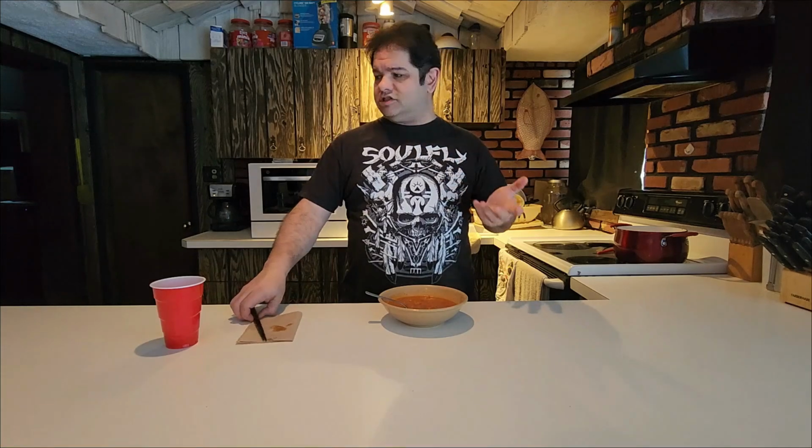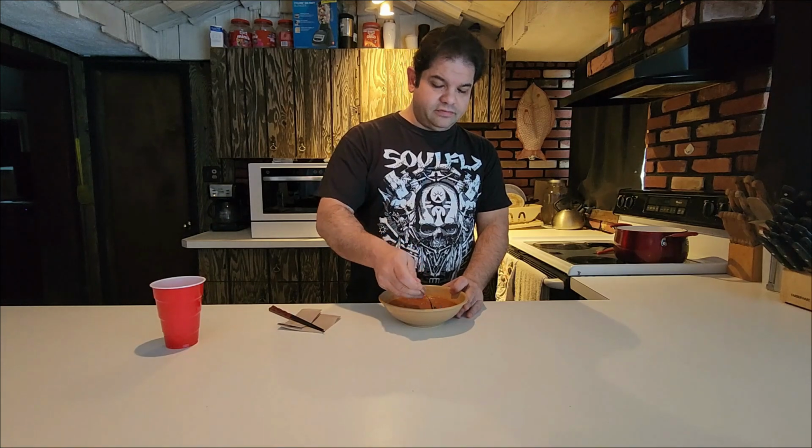Kimchi still has a bit of that crunch. A little crunch, but super tender though, like you would expect from these type of vegetables inside of a soup. Let's try a piece of the tofu. Try it with the soup.